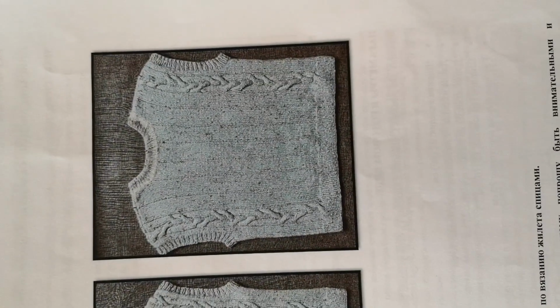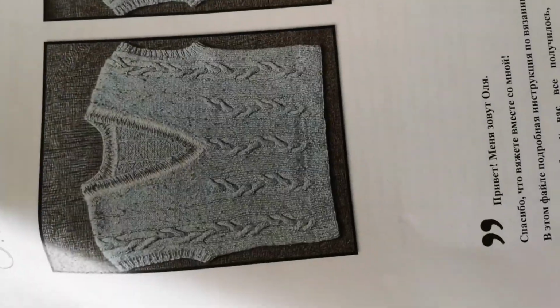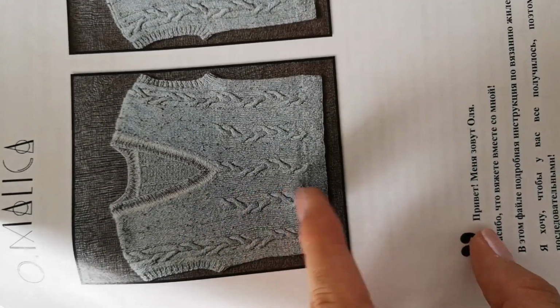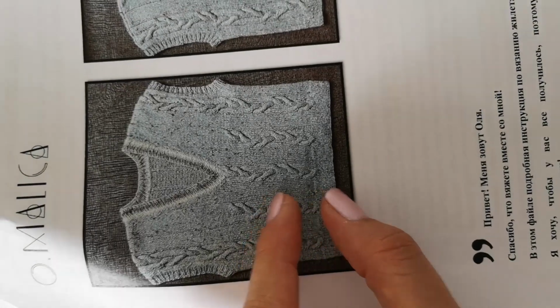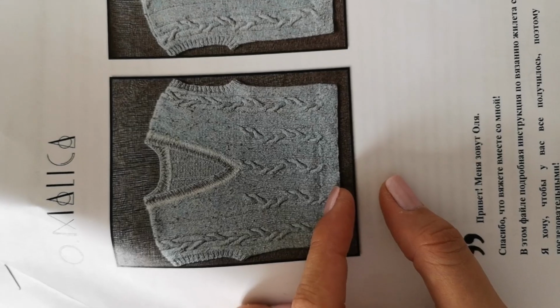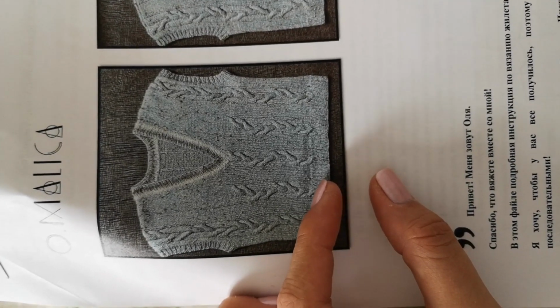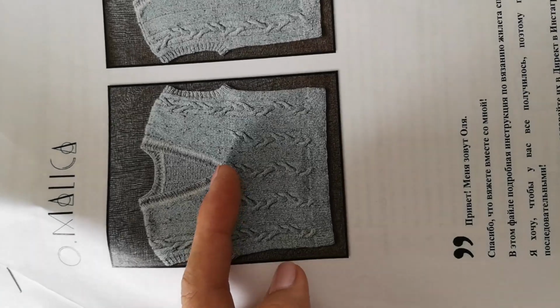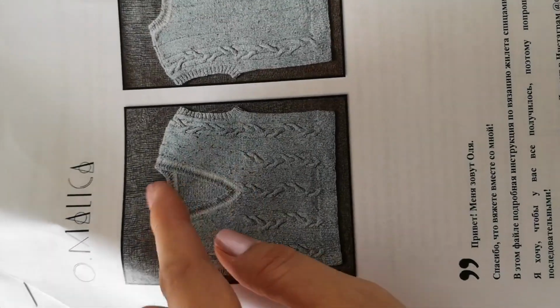and I've decided to extend it, so you can see here you have one section and second section of the pattern. So I've decided to extend it by another section, so it's going to be a third longer yet. I've just gotten to here, so I'm going to extend it one more and then the neckline will start.